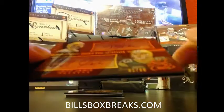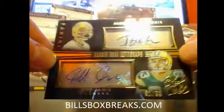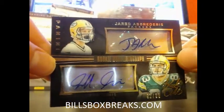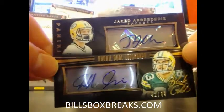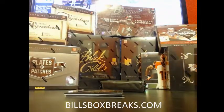Next one is going to be a dual auto of Jarrett Boykin and Jeff Janis for the Packers. 91 out of 99. Nice one.